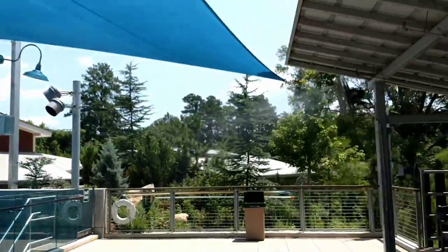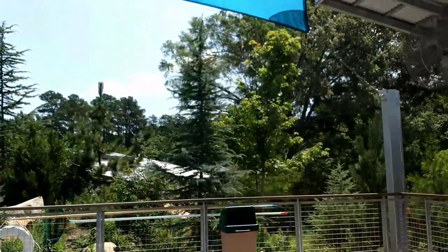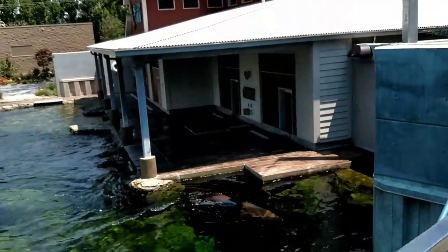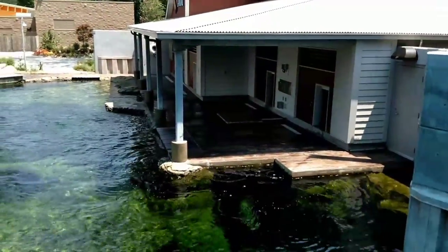Now this is the upper level. Really, really cool exhibit here. We got like a dock set up for the sea lions. They can go up under the dock.